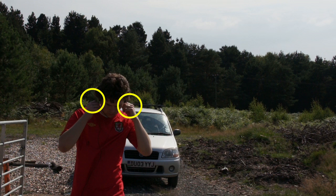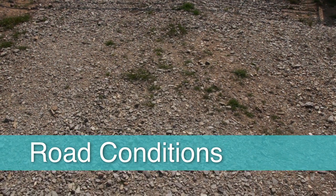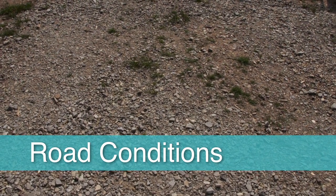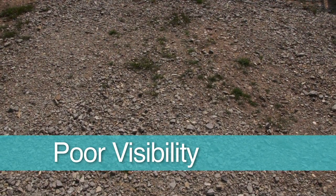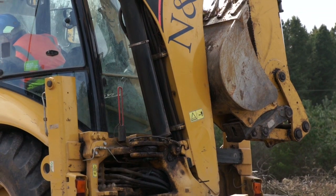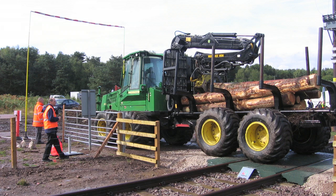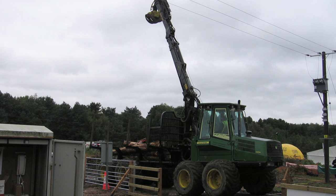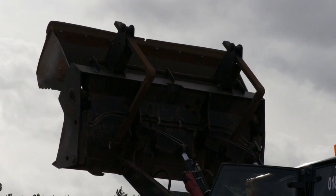It's important to brief your drivers on the actions to take when foreseeable abnormal situations arise, such as poor road conditions, snow and ice, or visibility. And you should also consider the type of vehicle, machinery, or loads being taken across the crossing, and plan in advance with the railway how this can be done safely.